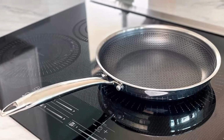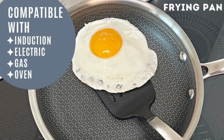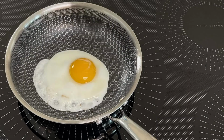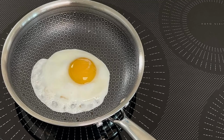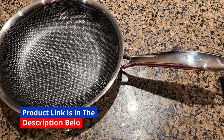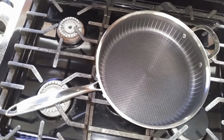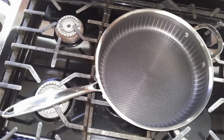When it comes to cooking, choosing the right frying pan can make all the difference in the world. This Lexi Home Tri-ply 10-inch stainless steel scratch-resistant nonstick frying pan is a game-changer for home cooks and seasoned chefs alike. If you're looking for a versatile, durable, and easy-to-use frying pan that provides professional quality results, this might just be the perfect addition to your kitchen.